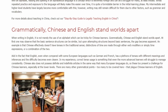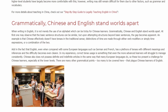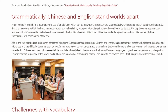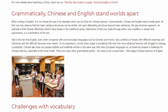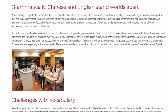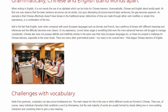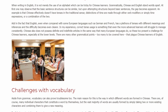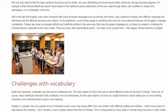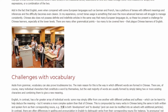Distinctions of time are made through either verb modifiers or simply time expressions, or a combination of the two. Add in the fact that English, even when compared with some European languages such as German and French, has a plethora of tenses with different meanings and inferences, and the difficulty becomes even clearer. In my experience, correct tense usage is something that even the more advanced learners will struggle to manage consistently. Chinese also does not possess definite and indefinite articles in the same way that many European languages do, so these two present a challenge for Chinese learners, especially at the lower levels. There are many other grammatical points, too many to be covered here, that plague Chinese learners of English.